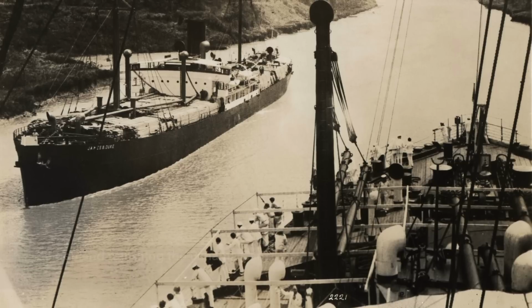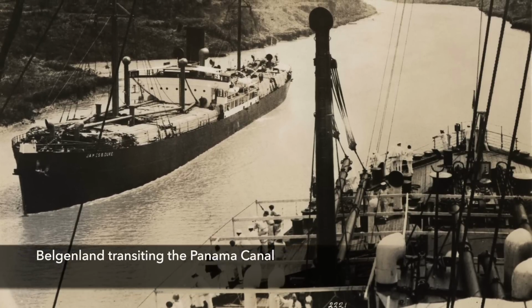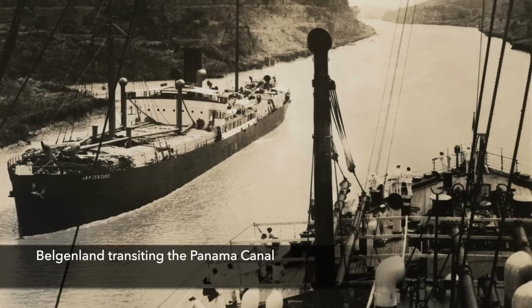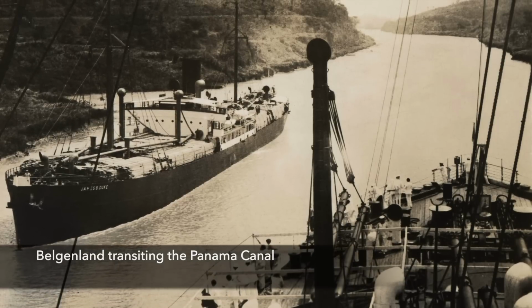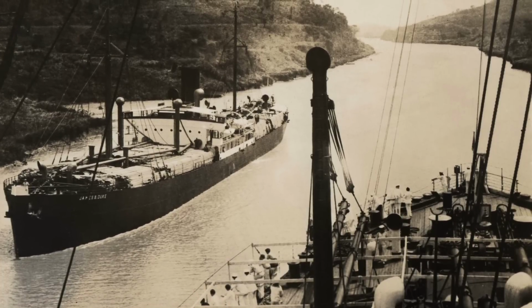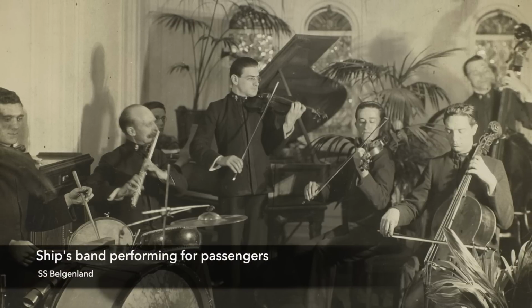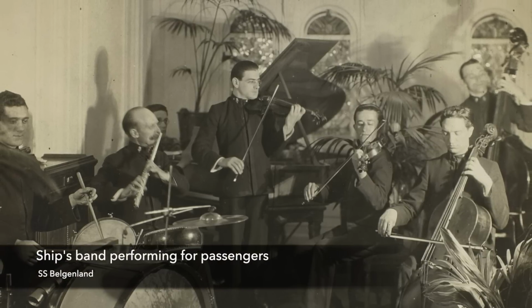Over the same winter, 3 other major ocean liners were on world cruises as well. Cunard Line's Franconia, Canadian Pacific's Empress of France, and Anchor Line's California. For the cruise, special arrangements were made aboard the ship, such as putting temporary swimming pools on deck and converting the veranda cafes to dance floors.